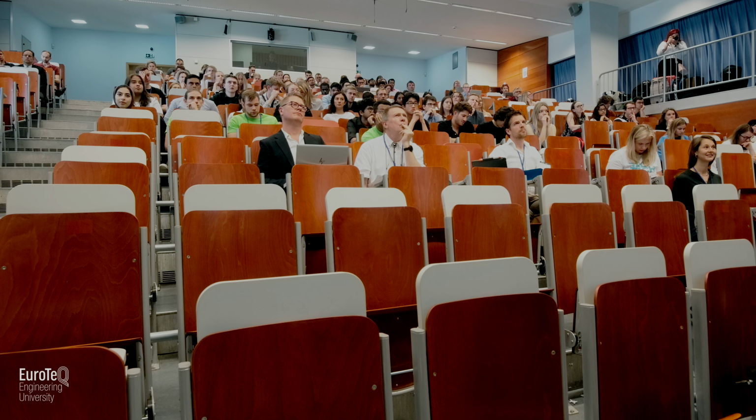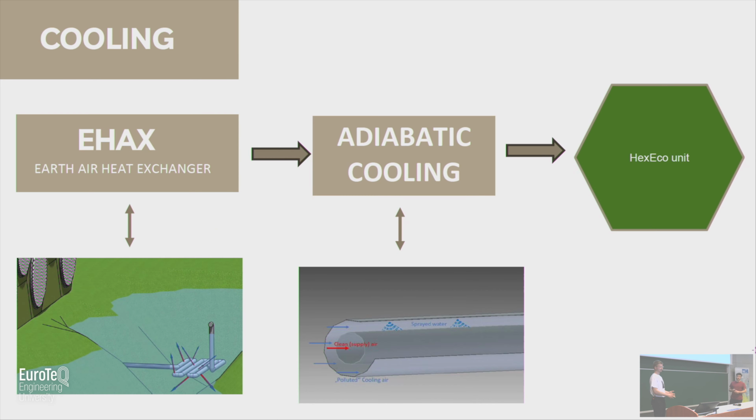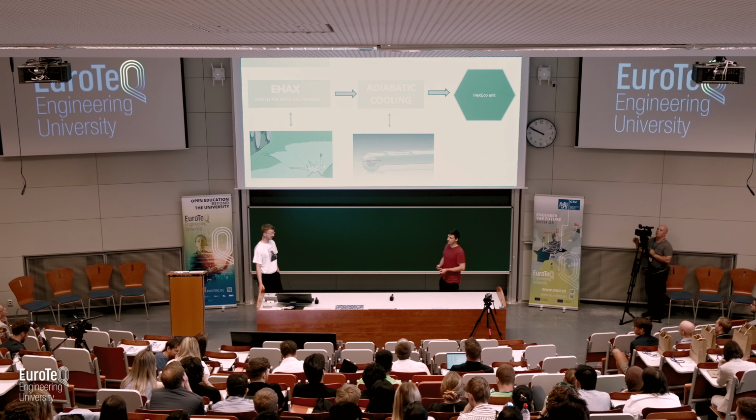Also, we try to merge root zone treatment and a cooling system. Especially, our idea is to use the high thermal capacity of a water reservoir, so we can use an air-to-air heat exchanger system and upgrade it with adiabatic cooling, so it is more effective.